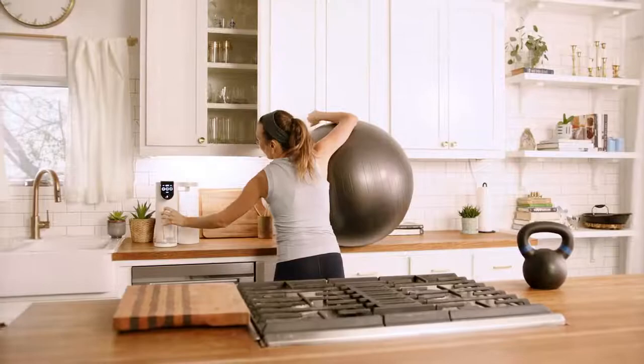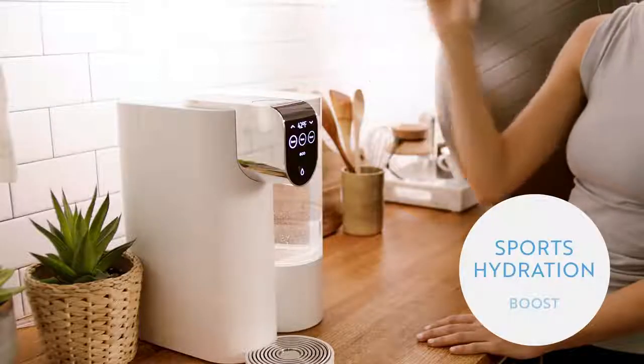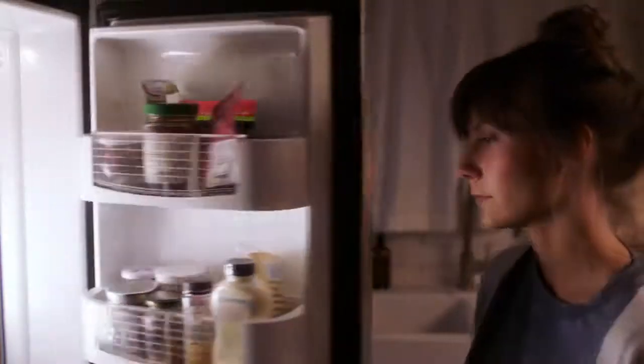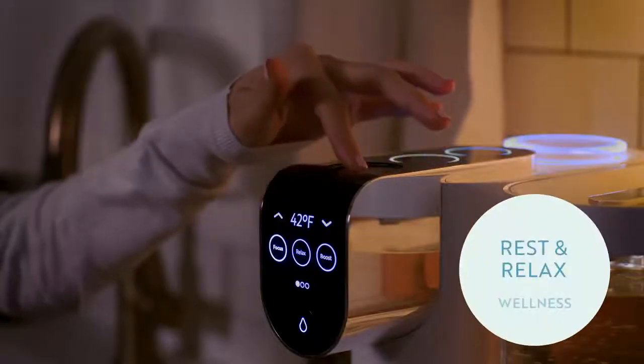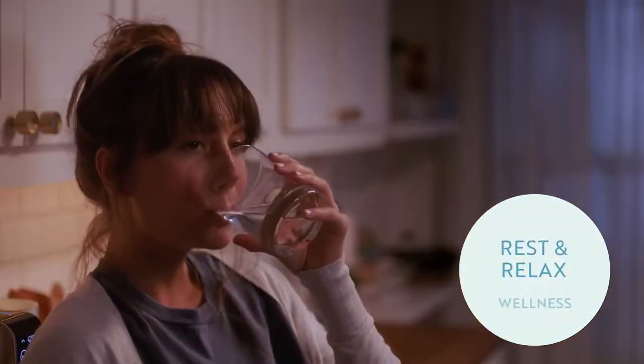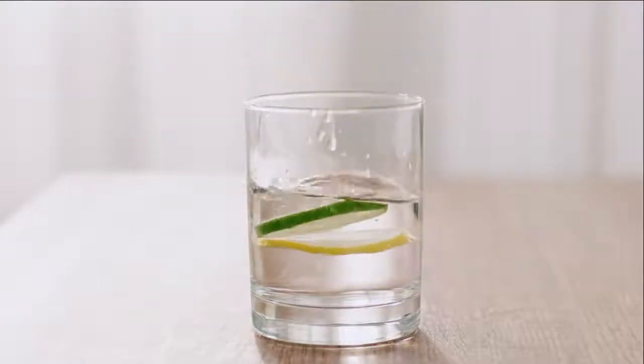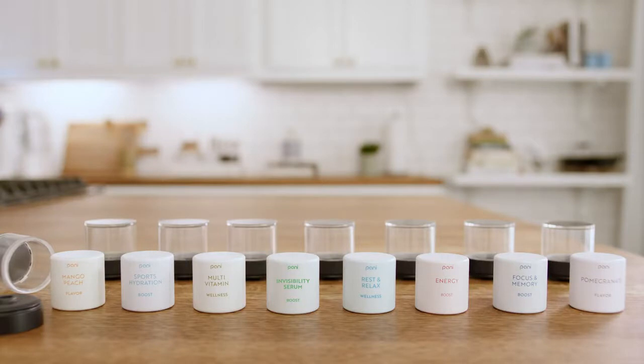Getting some exercise? The Sports Hydration Pod has electrolytes to help you rehydrate without all the added sugar. Trouble sleeping? The Rest and Relax Pod has melatonin to have you dreaming like you've always dreamed. Not feeling your best? The Immunity Pod is packed with echinacea, vitamin C, and zinc, so you can get back to business. And with our Flavor Pods, you can easily add a splash of fresh fruit flavor. There's a pod for just about everything.